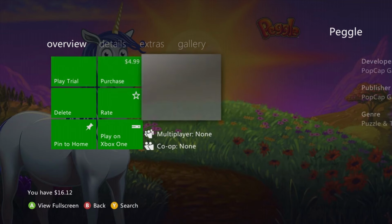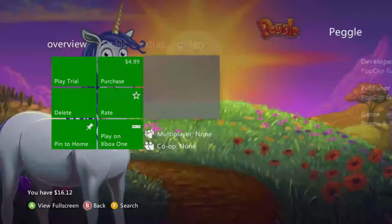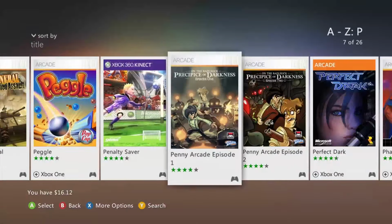I remember playing Peggle on Steam a little bit. When I bought Orange Box on the PC and installed it on Steam, a free version of some Peggle game came with it. I remember playing that quite a bit. Yeah, Peggle's cool. Definitely don't see much of it anymore.